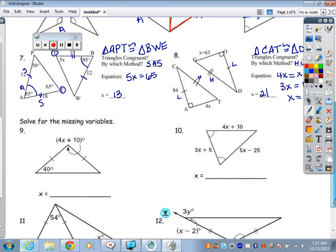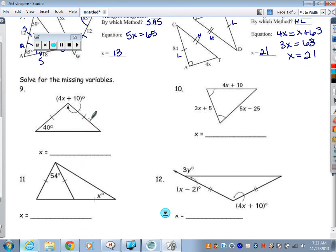Next one. Solve for the missing variables. These tick marks indicate to me that this is an isosceles triangle. So this side is opposite that angle, and this side is opposite this angle. Since this is an isosceles triangle, these base angles are congruent, which means this angle right here is 40 degrees. Three angles in a triangle add up to equal 180. So 4x plus 10 plus 40 plus 40 equals 180. X equals 22.5. Notice that is not degrees because x is not an angle measure.